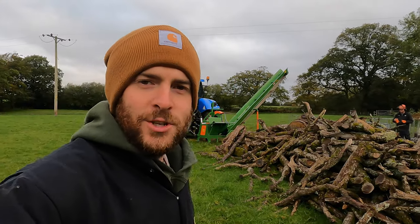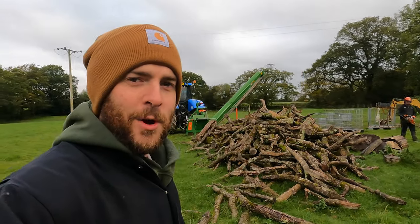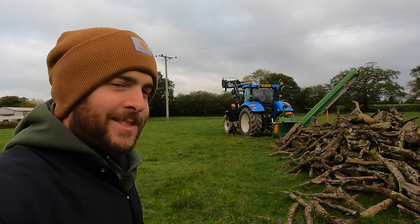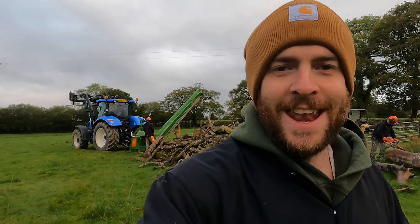So that top saw works off the tractor, PTO driven, it's got hydraulics to operate the belt, and I think Melvin and Romek will do quick work of this stack. So nothing left to do, then I'll watch the top saw in action.